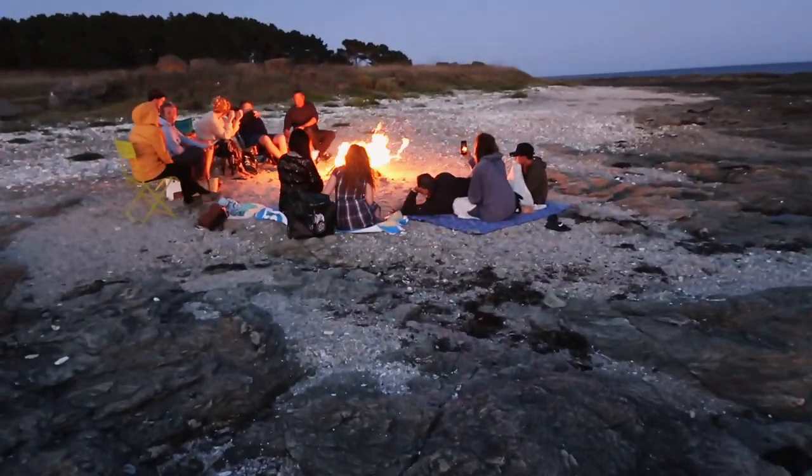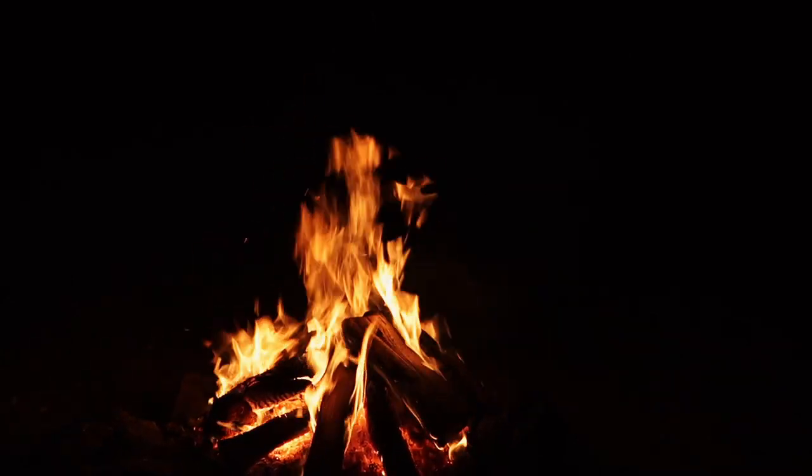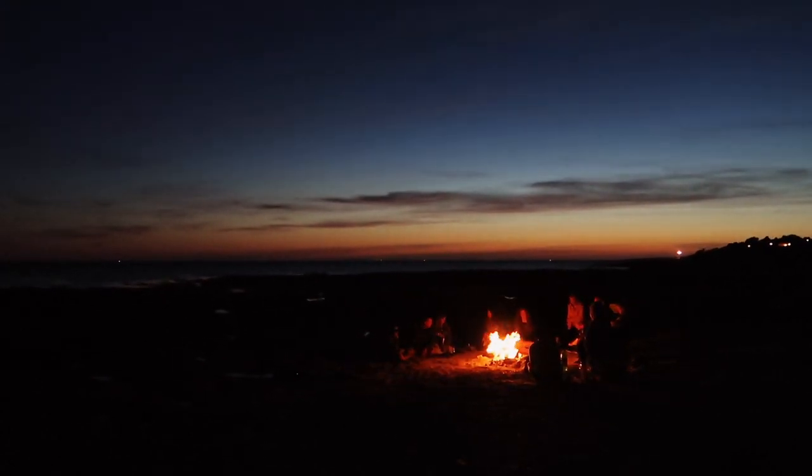But we also had a bonfire, which was really good fun, and we toasted marshmallows. And me and Mum even performed a little Grease Lightning number for the group, which now that I look back was pretty embarrassing, but you know what they say, when in France.